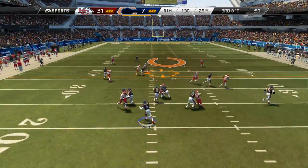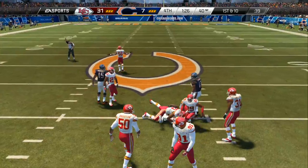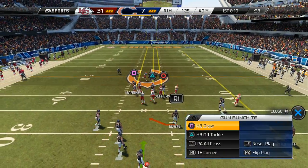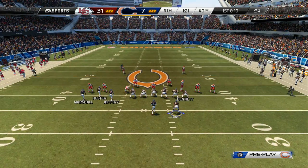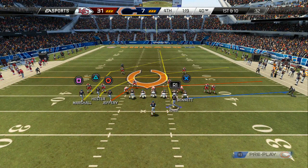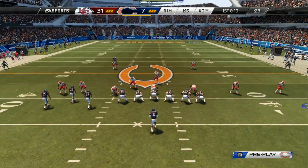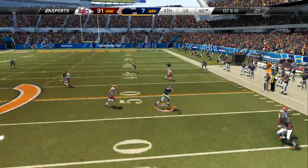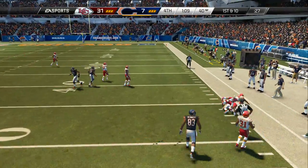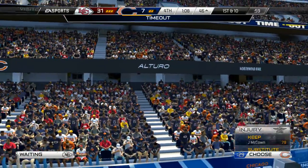That makes everybody nervous. He brings it in here, and he's got the first. Sometimes it's good protection by the offensive line, and sometimes it's just bad defense. They can't get to the quarterback, and that's another completion by him. First and 10. He's looking to the right here on this throw. Now they take the football onto the opponent's side of the field.